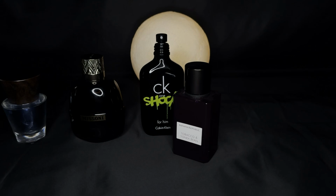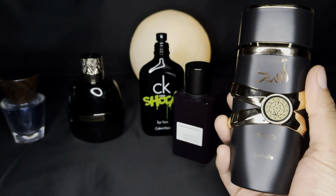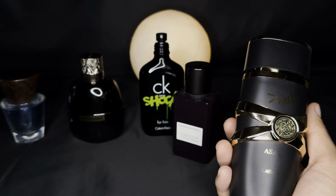And then an online option would be Lattafa's Asad. Now this is a dupe of Sauvage Elixir.